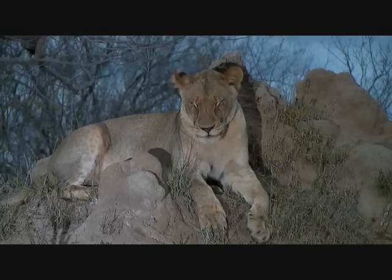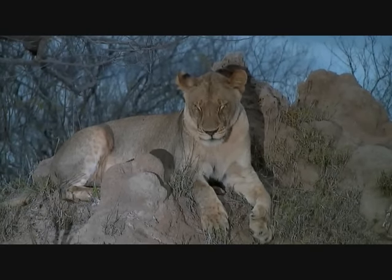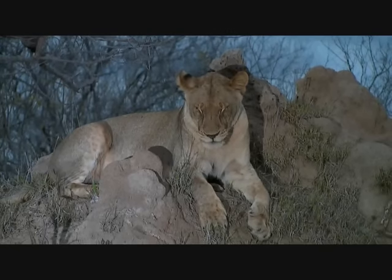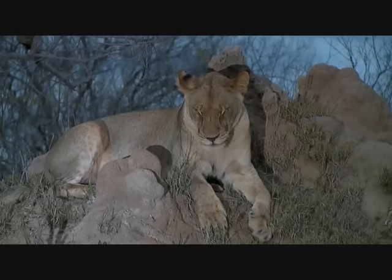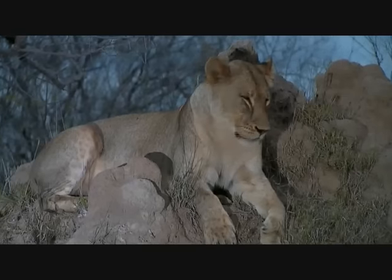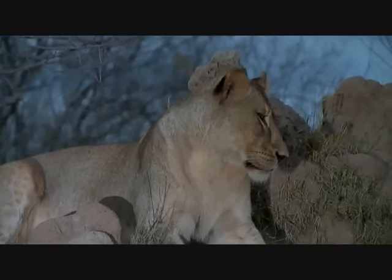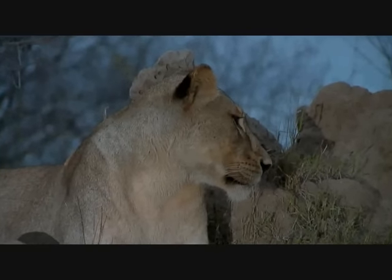Now, apparently the sun actually has already set. It's set at 5:47, which was 2 minutes ago. We still have some ambient light around us, as you can see, but it's going to get dark very, very quickly. And then we're going to start to see a lot of action from these lions. I'm sure that they're going to be on the hunt tonight.